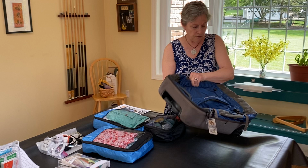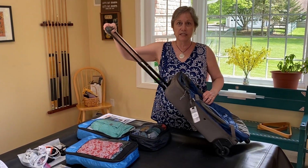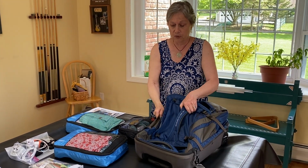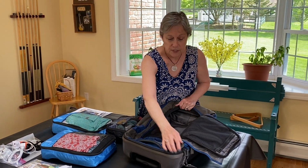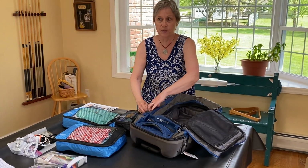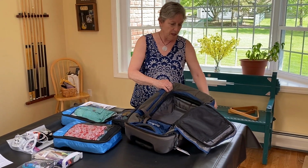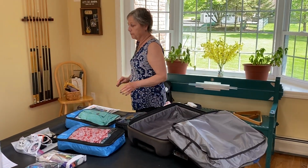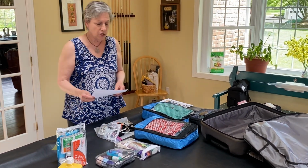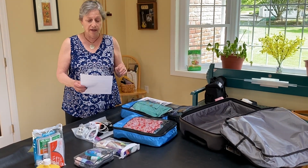This one is from Eddie Bauer. It has a retractable handle, easy to get through the airport, and it has lots of compartments. So, the first thing I'm going to do, if this particular one, you might have a different one. eBags makes some, LL Bean makes some, there's all kinds of choices. But the dimensions for the carry-on bag should be 22 by 14 by 9, so you can have that plus a backpack.